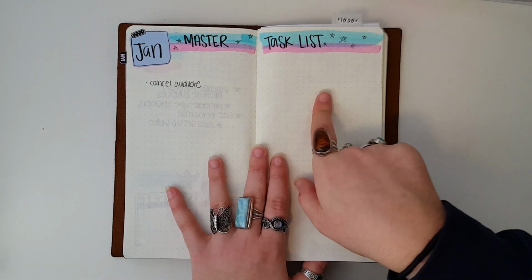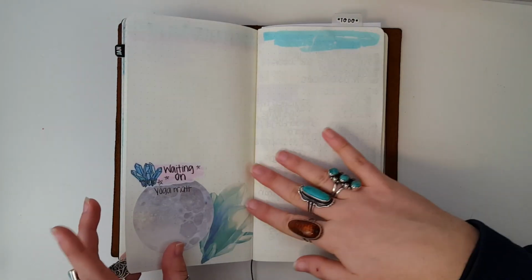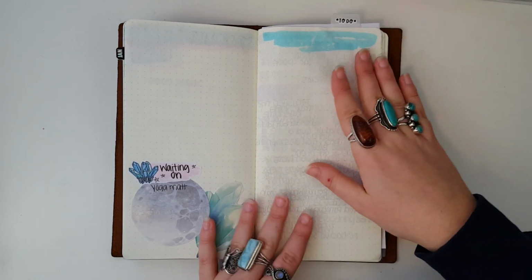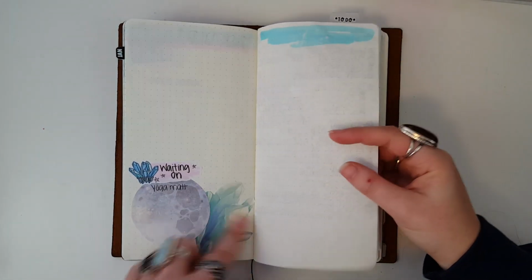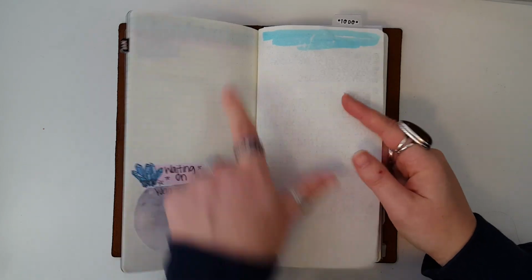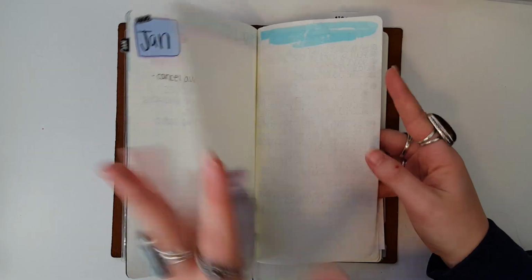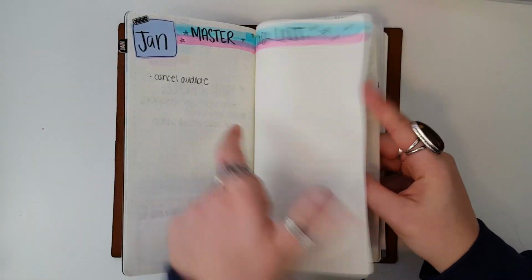This is my master task list. Again, need to fill that out. I'm filming this in advance, so I'm not as behind as you think. I have my waiting on and in the mail list, and some blank space I can use to carry over my master task list because I usually run out of space.